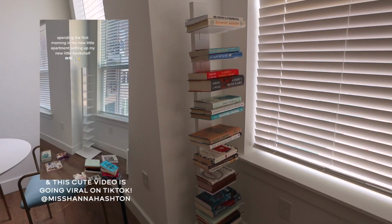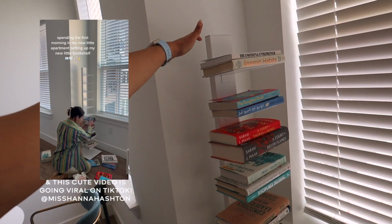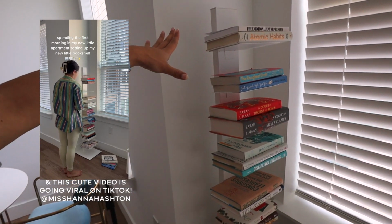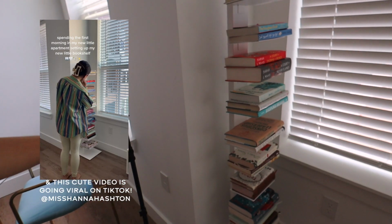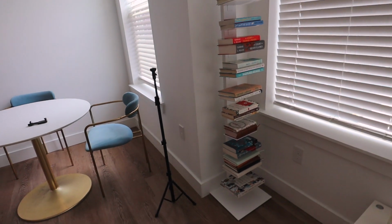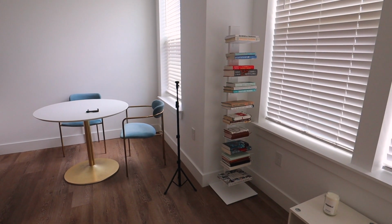Last night I brought some stuff over and set up this bookshelf I told you that I got from Container Store in the last vlog, but didn't show you guys. It is just this floating bookshelf. I got it in white to blend it in with the walls because I wanted it to look like floating books. And I filled it with the books that I have here now. I may bring some back from home.